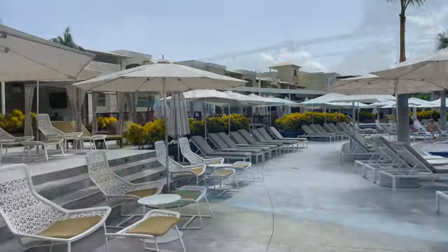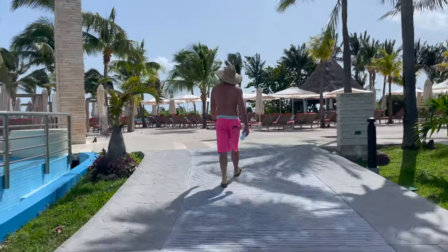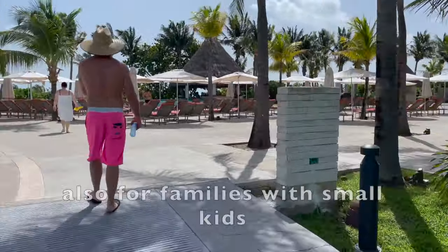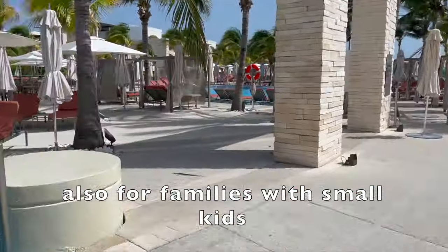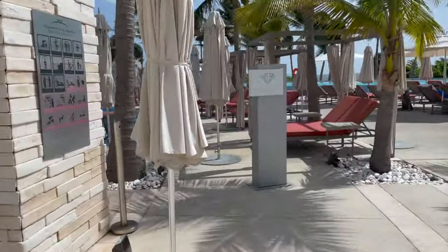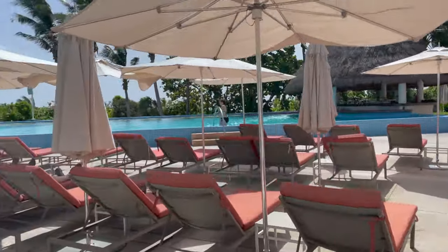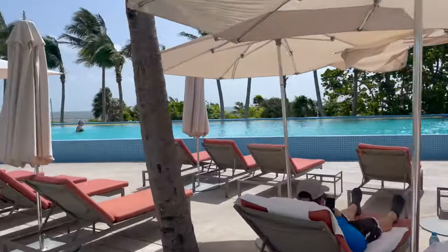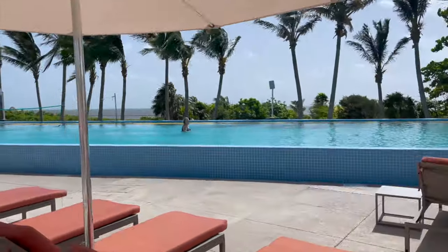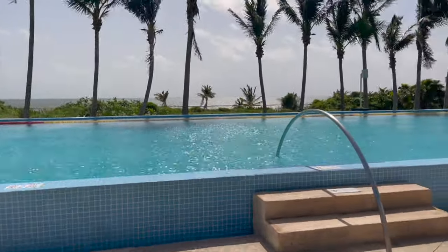This property is great for, I would say, older couples or couples who just like to do their own thing, don't like a lot of noise and activity. Each pool here was very neat to see, but it was a little boring to us, so we just preferred the sunrise pool and being over there. However, the amenities here were just as good. The food was great at the restaurants, which I'll show here in a little bit.